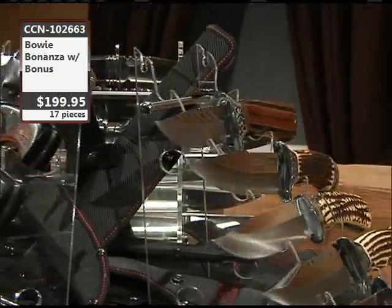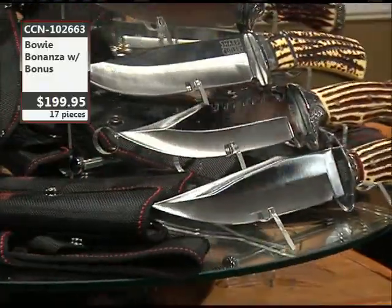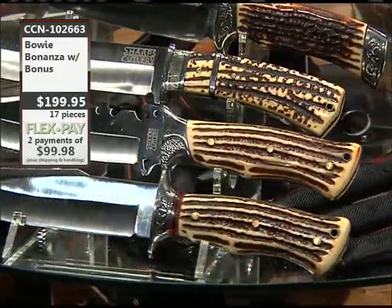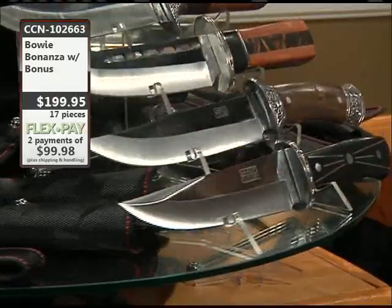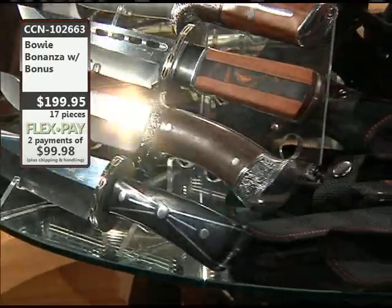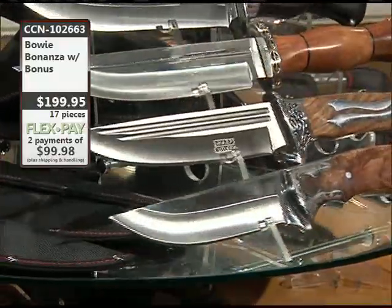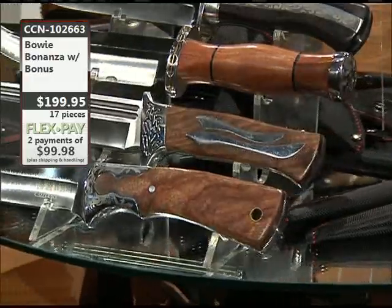All right, I tell you what we're going to do. Not only is this a whole lot of metal right here, we're going to put this thing on FlexPay. So now you're getting two payments of, well, the first payment's $99.98 plus freight, and then about 30 days later, you'll be billed the other $99.98. That'll be your second payment there, okay? So we're talking 17 pieces. And this one says with a bonus. So I'm going to go see if I can find that bonus for you.